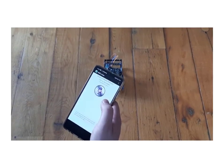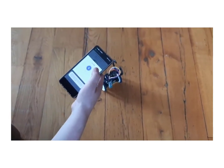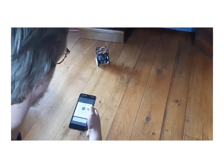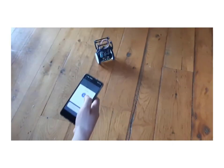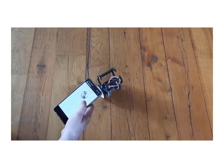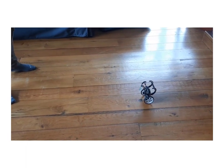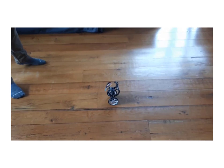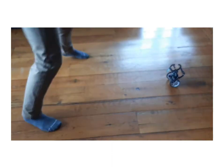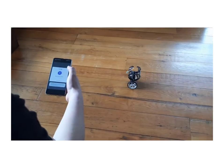Get up. Go backward. Stop. Go forward. Stop. Banana pancakes. Move at speed 5. Stop. Move at speed 20. Stop.